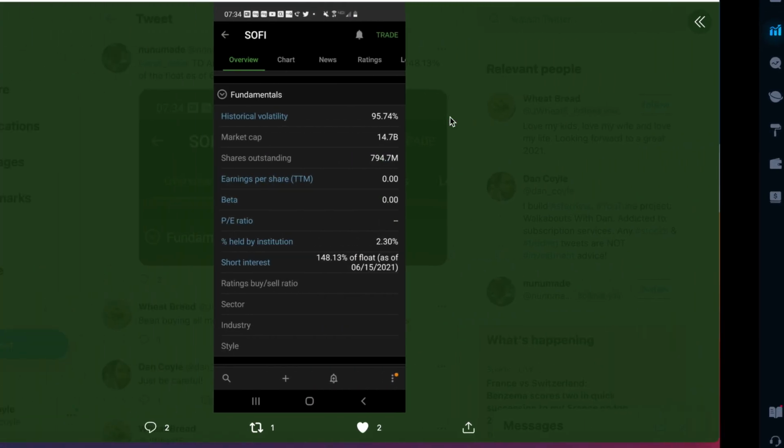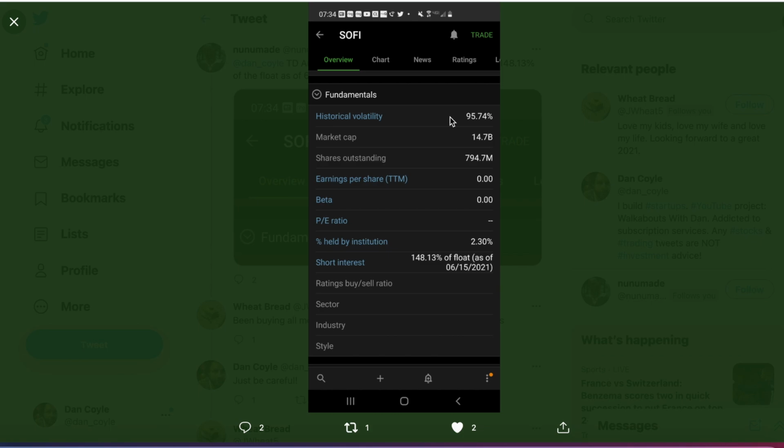If we flip over here, I got this tweet this morning, and because I have the Thinkorswim platform, but I rarely use it.